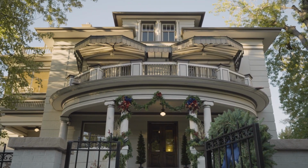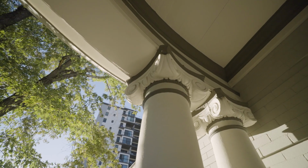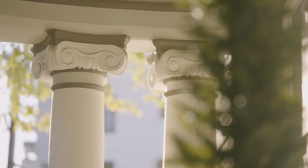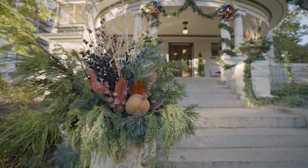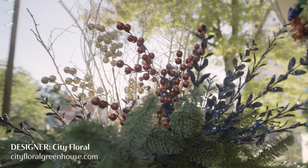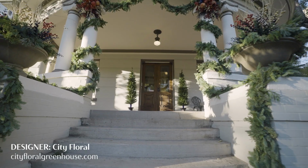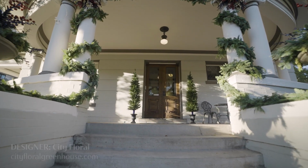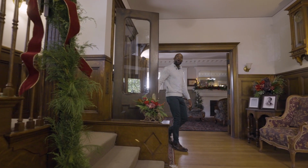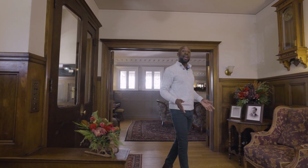The 9,781 square foot, 2.5-story home faces south, and the dramatic front porch with Ionic columns dominates the front facade of the building. Consistent with traditional holiday decor, City Floral decorated the exterior of this home with fresh evergreens and garlands to show the opulence of the period during which the home was built. But it's the home's ownership and its ties to Colorado theater history that make it particularly special to us.